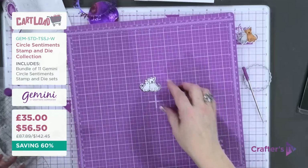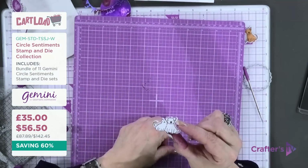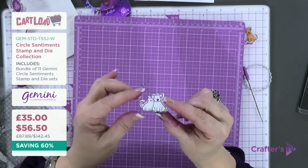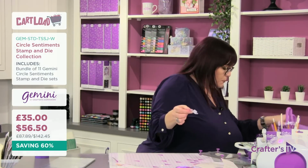And then literally you've stamped onto there, and I don't know if you can see that in closer detail, but you've stamped that gorgeous cat and dog. Look how beautiful that is. It's really cute. I prefer to do it that way, but like I said, there's no right or wrong way. You can stamp and then place the die cut on the top of that if that's the way you like to do it.